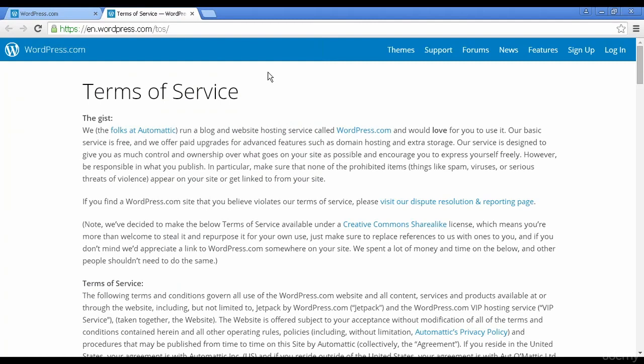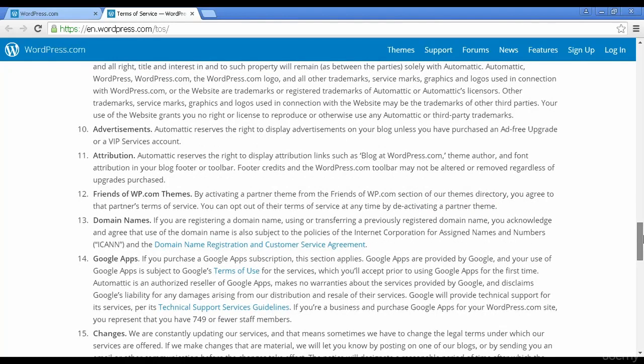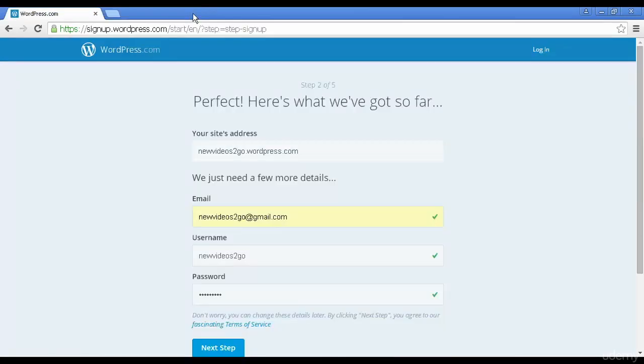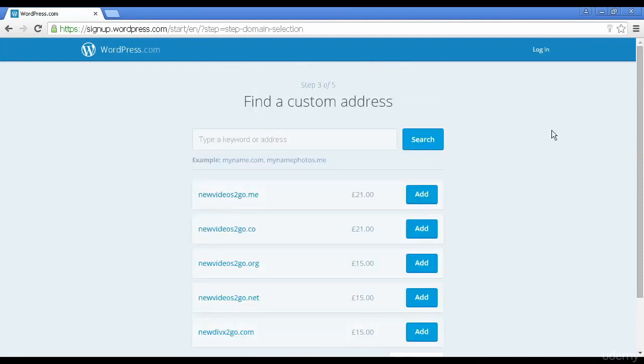Okay, I've opened up the terms of service in a new tab so that I can read them here. All fairly straightforward. Let's just close that. And you can see I've put all the other information in here. So now all I have to do is click here on next step. And it takes you through to this page, which is actually an upsell page.